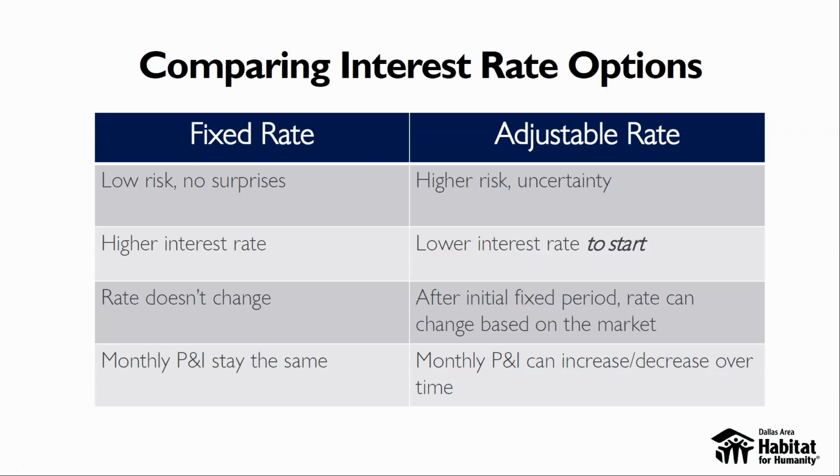Now here, let's go into more detail in regards to comparing interest rate options, right? So a fixed rate, it's low risk, no surprises. It is what it is. It'll be that until you finish paying off that loan. It's going to be typically a higher interest rate. The rate doesn't change, and your monthly principal and interest payment stays the same.